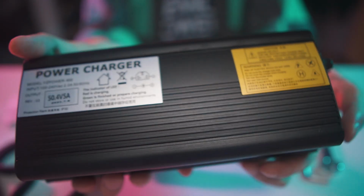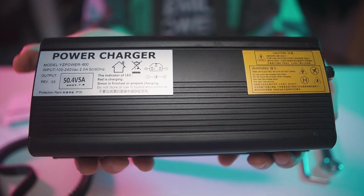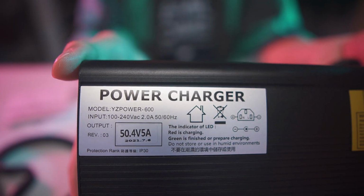The board comes with a 5-amp charger, so charging the Pro's 25 amp hour battery from empty to full should take about 6 hours, and the S's 15 amp hour battery in about 4 hours.